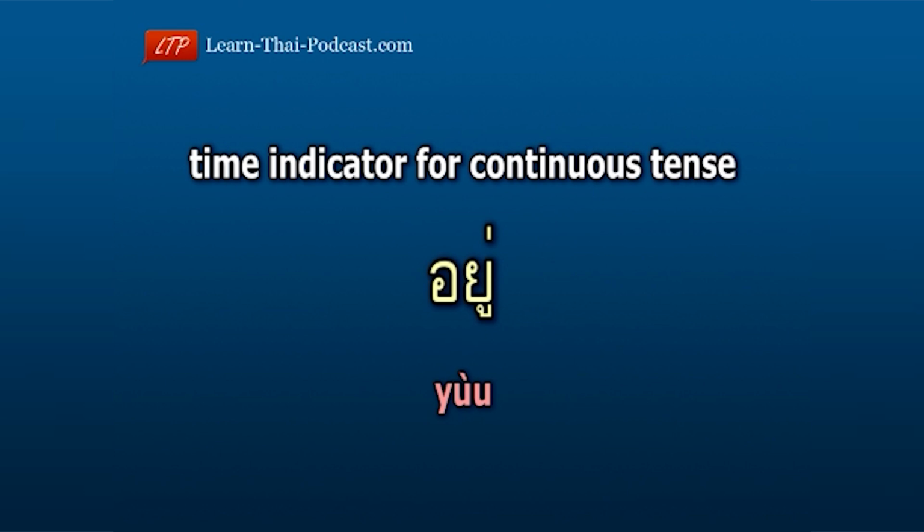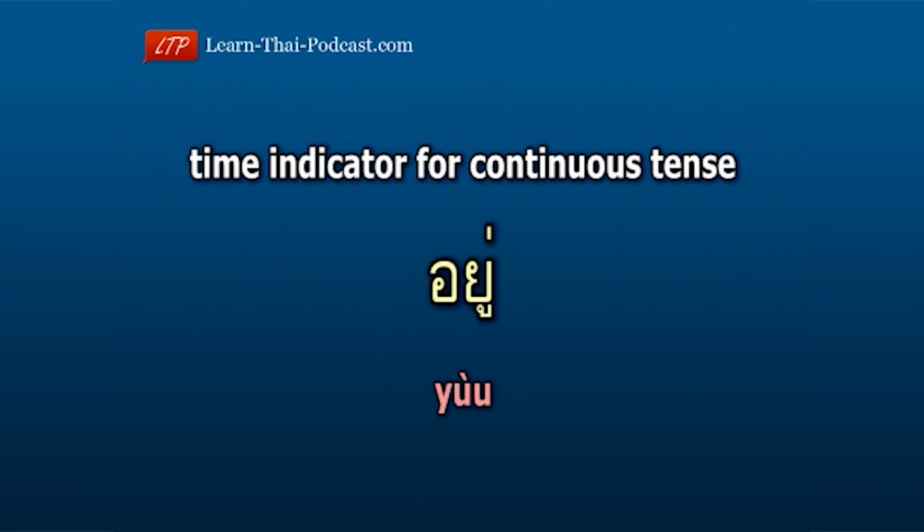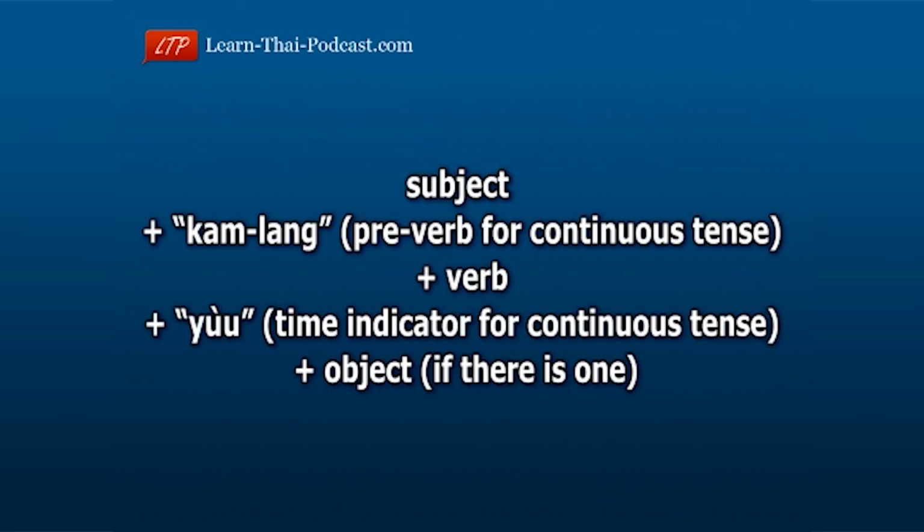You can also use the word อยู่ which is a time indicator for continuous tense after verbs to emphasize that an action is currently happening. You can either use the word กำลัง or the word อยู่ or even use both in the present continuous tense. The sentence structure is subject plus กำลัง preverb for continuous tense plus verb plus อยู่ time indicator for continuous tense plus object if there's one.